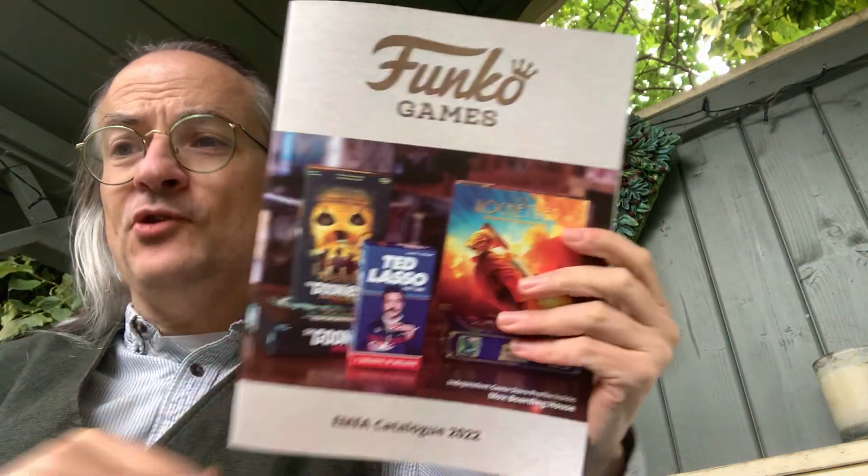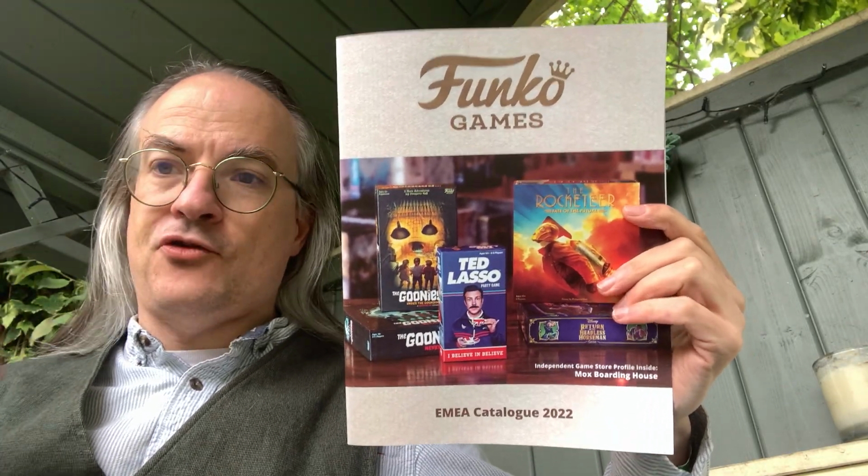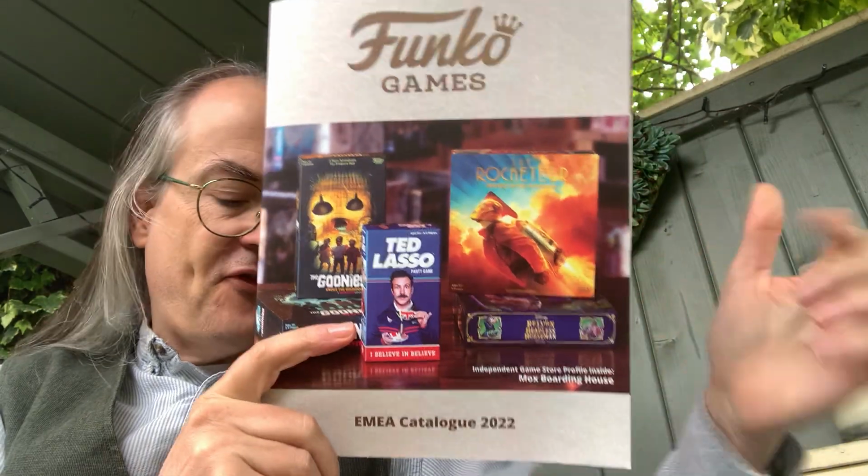The other people who were there were Funko Games, not Funko Pops, Funko Games, who do lots of little interesting, highly thematic games like Rocketeer. I'm looking forward to seeing that one. I'm a big fan of Rocketeer. Love the comic book, love the movie.